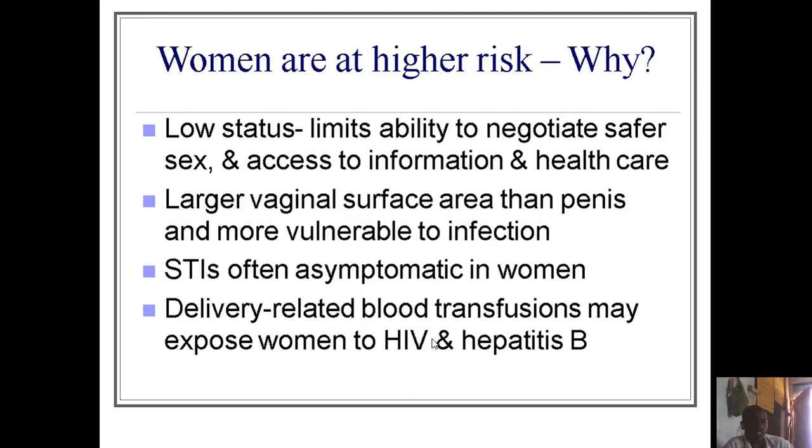Women are at a higher risk. Why? They have a low status. That limits their ability to negotiate safer sex and their access to information and health care. Most females have fallen prey to STIs because they have limited ability to negotiate. You're staying in a person's house and you cannot negotiate whether you can use a safe method like a condom. Or maybe you are a sex worker, you don't have anything to negotiate. He has paid you and you have to accept the terms.